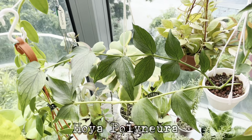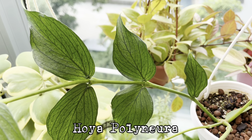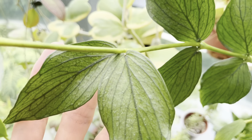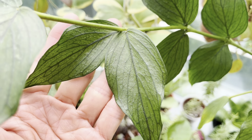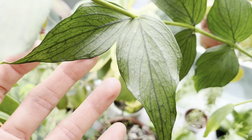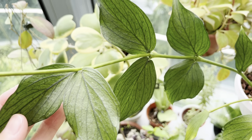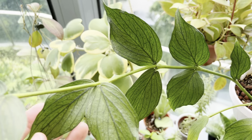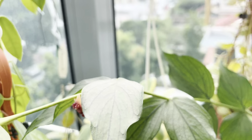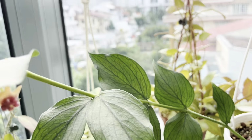And I would also like to share my polyneura this morning. Look at the beautiful veiny leaves. And how it got its name as the Fishtail Hoya. Look at the leaves. It looks like a fishtail or mermaid's tail, as they call it. And this lovely Hoya is one of my favorites as well. And it has also just budded up.